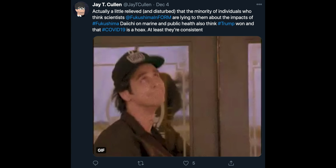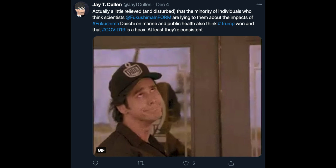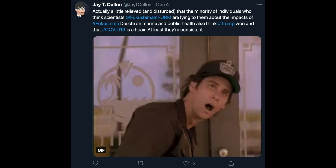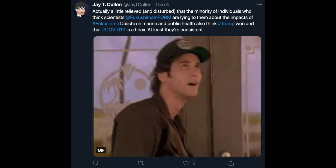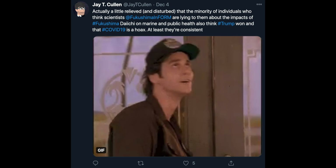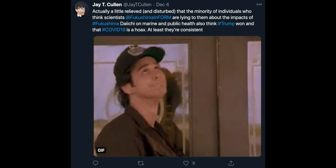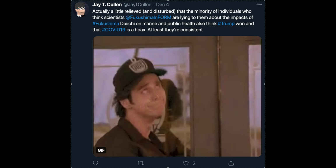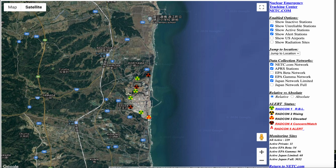J.T. Cullen: Actually a little relieved and disturbed that the minority of individuals who think scientists at Fukushima Inform are lying to them about the impacts of #Fukushima Daiichi on marine and public health also think #Trump won and that #COVID-19 is a hoax. At least they're consistent.